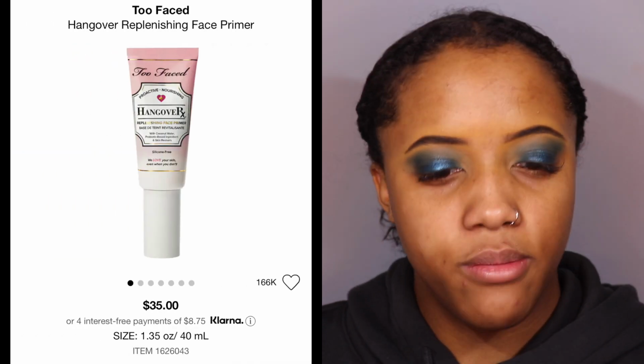For primer, I'm going to be using the Too Faced Protective Nourishing Hangover. It's silicone free, which will be interesting because honestly, I know silicone bothers some people, but for me, I like silicone based primers because they tend to do a lot of smoothing.